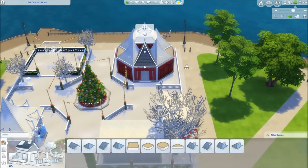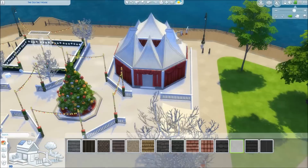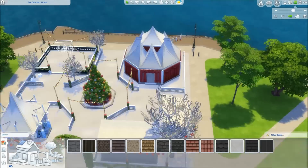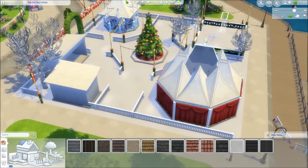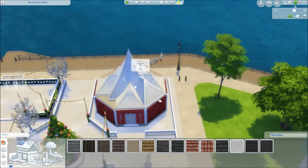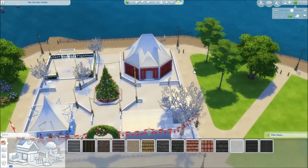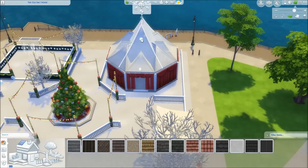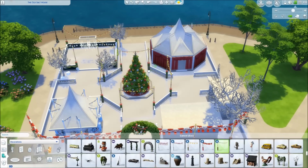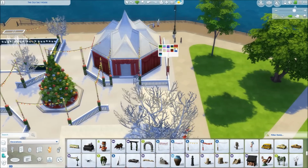Here I just went back to the tents, and I messed around with the roof a bit. I wasn't 100% pleased with the old look, but I'm actually gonna go back to the old look because I wasn't pleased with this either. I messed around with it a bit and tried to make it look slightly different from what it was, but I decided no, it just looked better as it was. So I go back to that, and then I place some posts with lights as well.